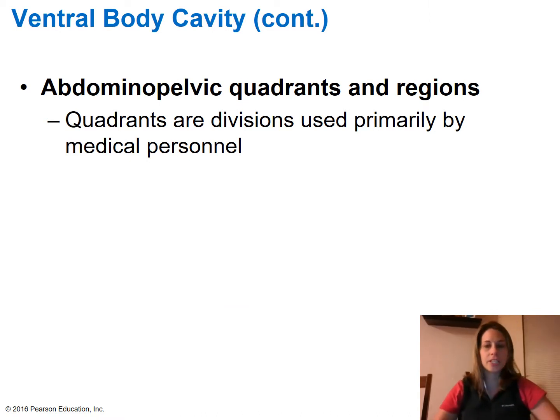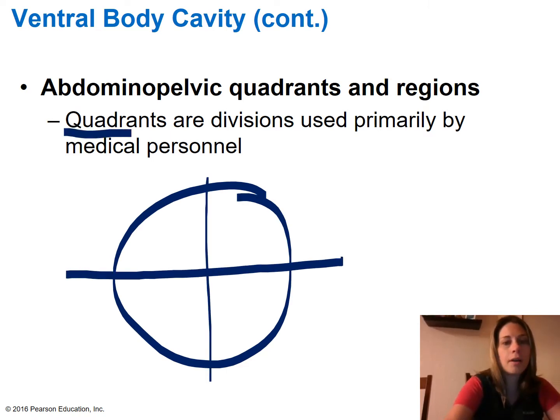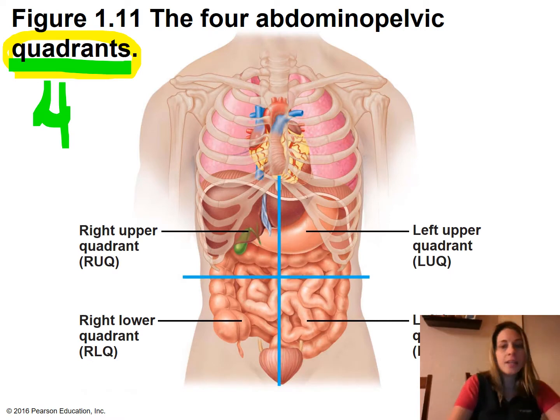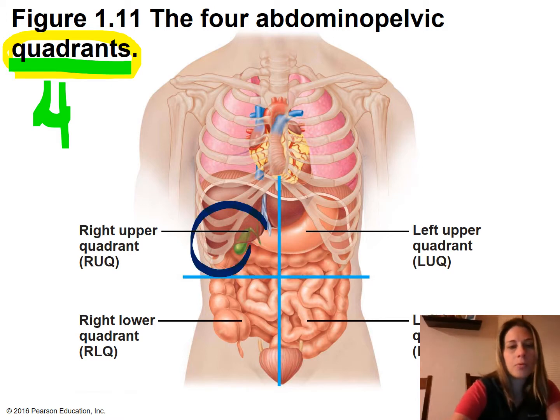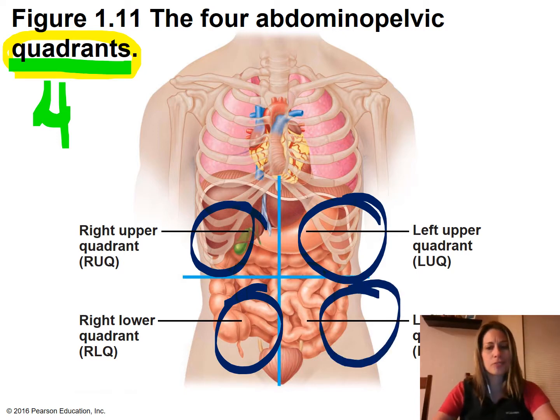The abdominopelvic region, as we know, is huge. It's super huge. And so what we've done is we've divided it into quadrants. Quad means four. So 1, 2, 3, 4. You can think of that as like a 4-pack, if you will. So this is what we use for the abdominopelvic quadrants, right? Quad meaning 4. So right upper quadrant, left upper quadrant, right lower quadrant, and then this is also the left lower quadrant. Sorry, my bobblehead's right in front of it.